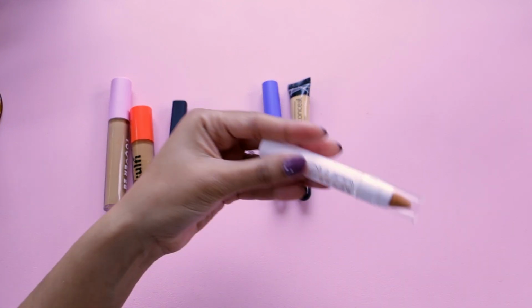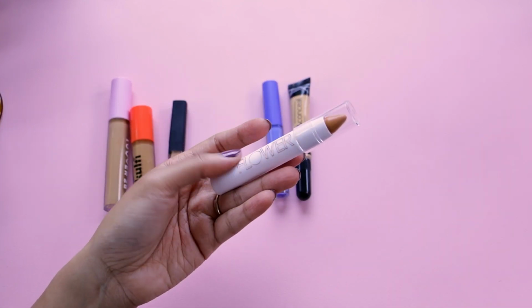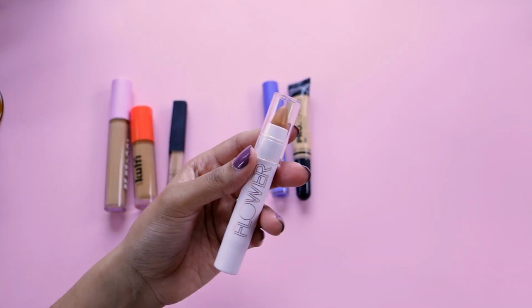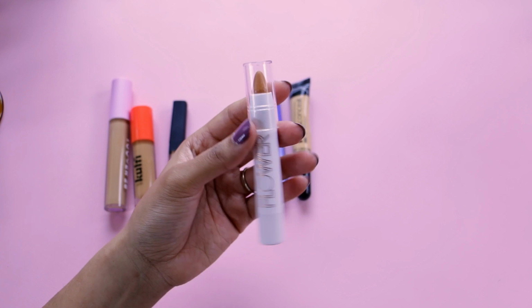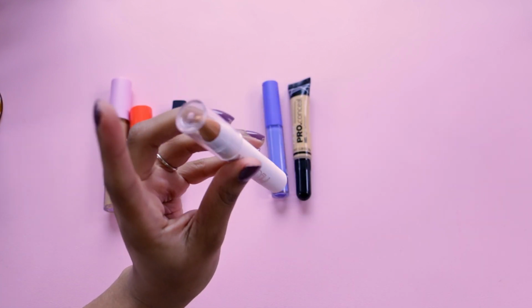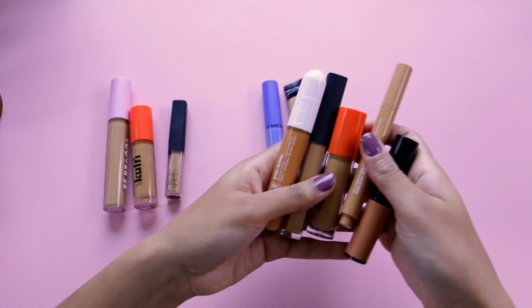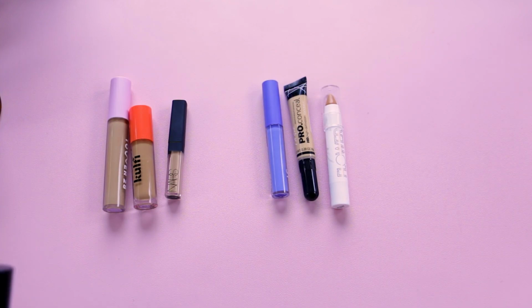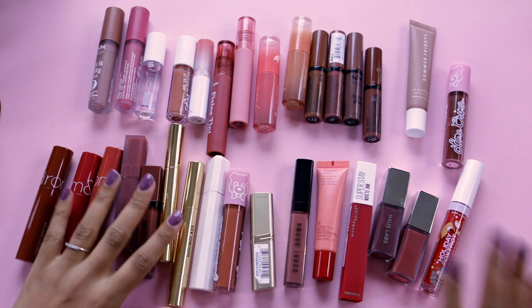And for now, I'm using this Flower Beauty under eye corrector stick. It's definitely lighter and not as pigmented as the Clinique, but it kind of does the job of my under eye darkness, but I need to figure out a different solution for the other pigmentation on my face. But for now, it's okay. All right, so these are the concealers and correctors we're saying goodbye to, and this is what I got. All right, here's my last category.